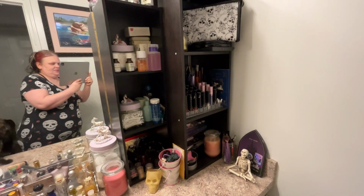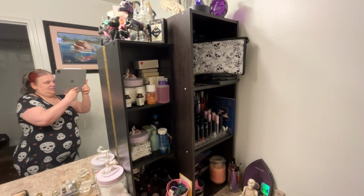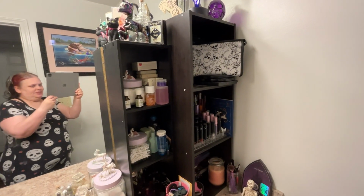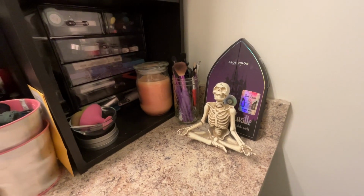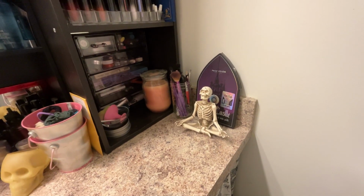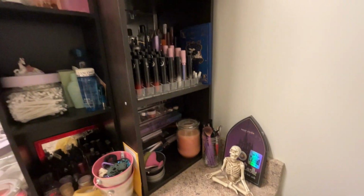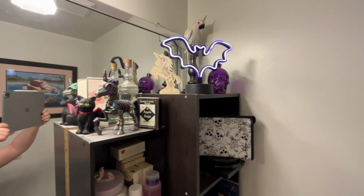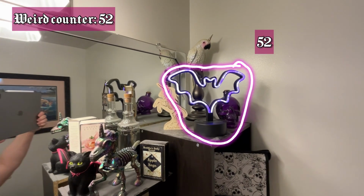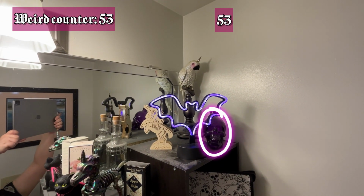Makeup is housed here in this spooky ensemble. I've got my yoga skeleton to remind me to always have peace of mind. We have a unicorn parrot at the top, which I made. Super proud of that guy.